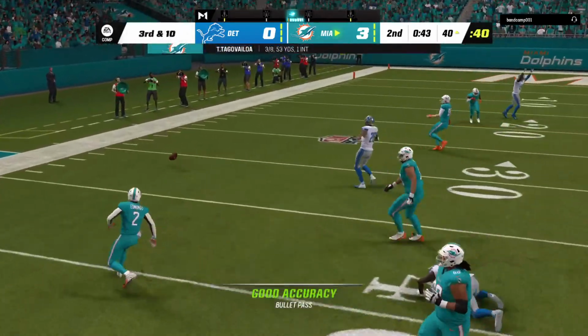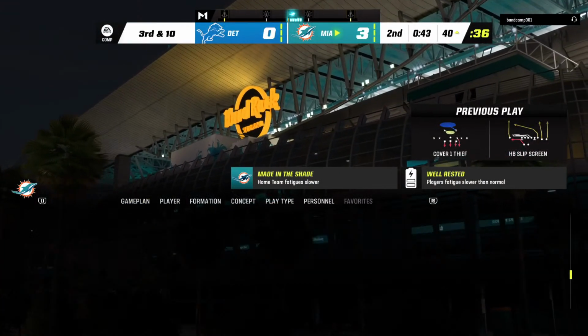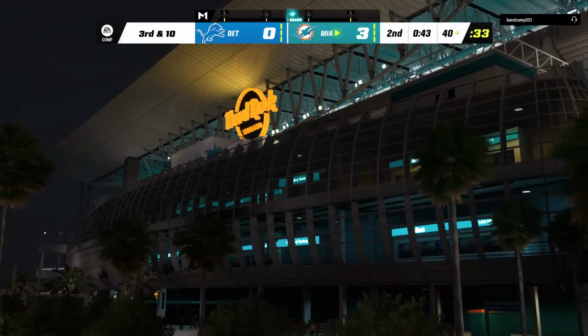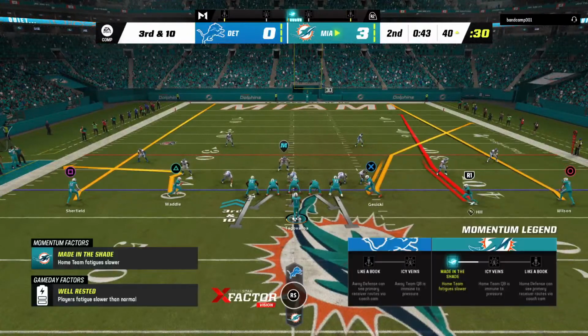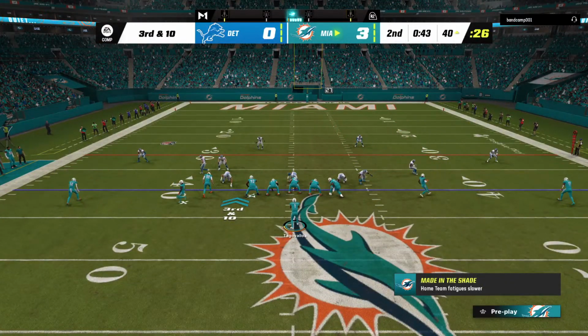A second down pass play there, but it's incomplete. The coverage keyed in on him since that last completion his way. He earned a little more attention on that route, and that made it a lot tougher to get a clean throw his way. So back-to-back incompletions, and that has him staring at a 3rd and 10.